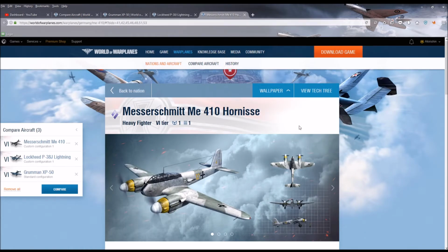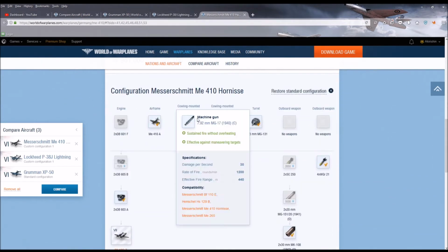Looking at the ME-410, we see that it has 2 machine guns. They do slightly less damage than the machine guns on the XP-50, by 15 damage per second, but they do have a much higher rate of fire. The rate of fire on the XP-50 is only 750 versus the 1200 rate of fire on the ME-410. And that can be significant if we're talking about the propensity of fire damage. The machine guns on the ME-410 also have less effective firing range, 400 meters versus the XP-50's 520.